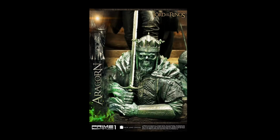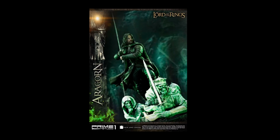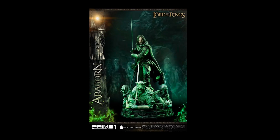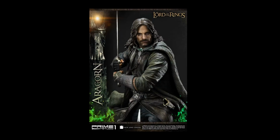The base is, to me, the best thing of this piece. But it is not overpowering Aragorn in this case. It's just working alongside it. Because definitely you see technically four statues there: Aragorn, the King of the Dead, and the two soldiers right next to him. So there are four pieces there. But this King of the Dead that looks impressive is not overpowering the look of Aragorn, and that's a nice application of the original concept.